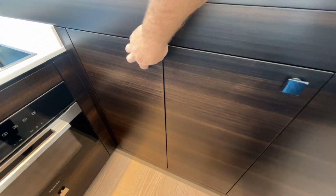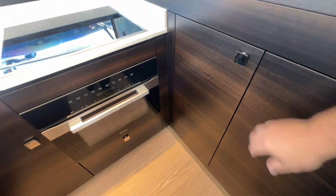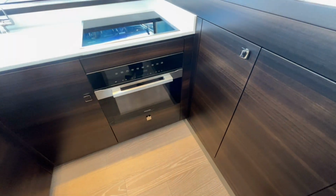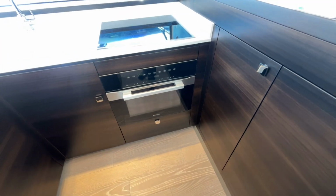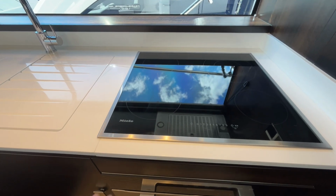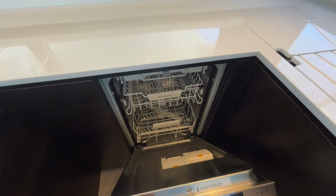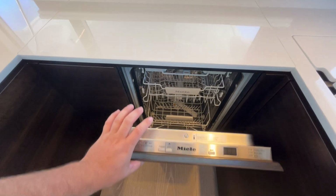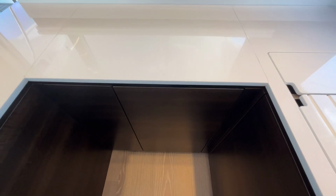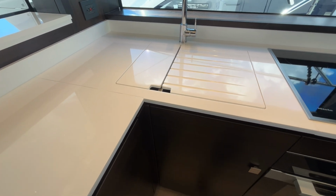A couple more glasses in on this side. You're going to have your Miele convection oven microwave matching your Miele four-burner cooktop, which is also matching your Miele dishwasher. Miele makes such a good product. Not sure if it's Miele, Mila.